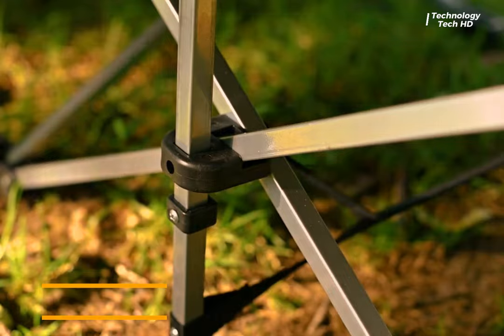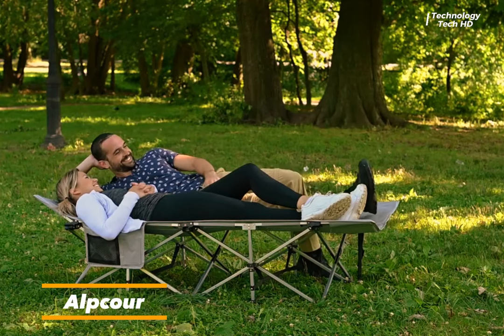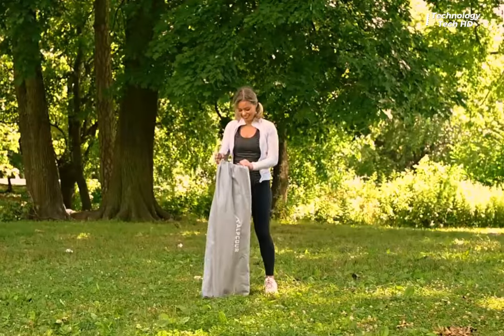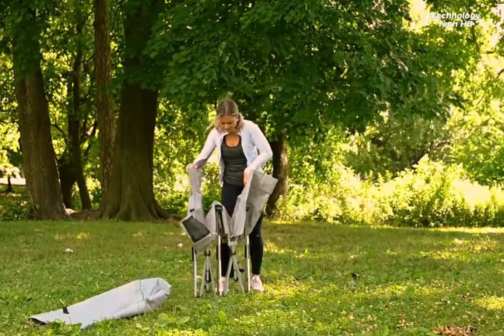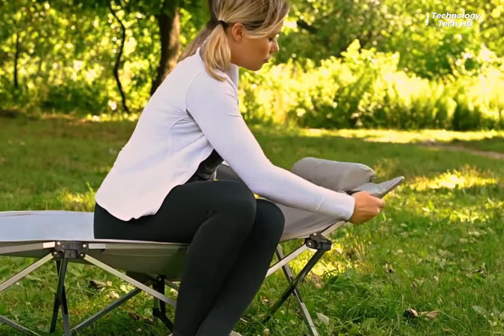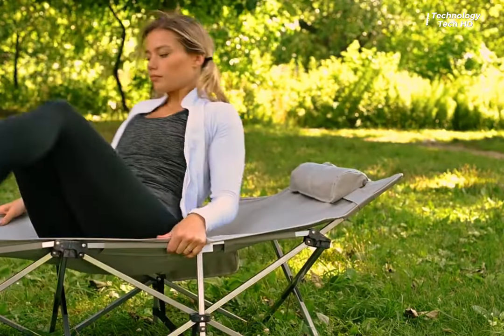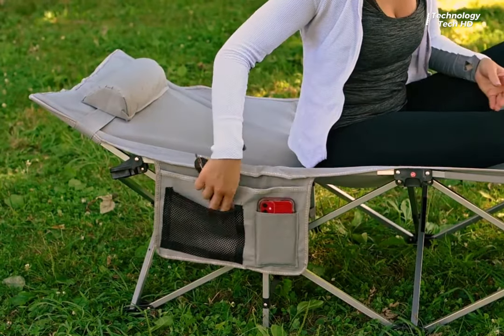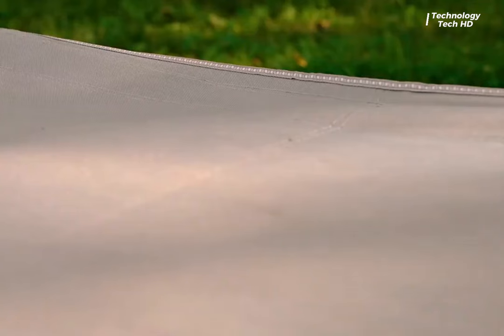Alpcour XL Camping Cot, your companion for unbeatable comfort during all your outdoor escapades. Crafted for camping, hiking, backpacking, or simply lounging under the open sky, this cot is designed to elevate your outdoor experience. Constructed with a generously wide design, it ensures ample space for you to stretch out and relax.